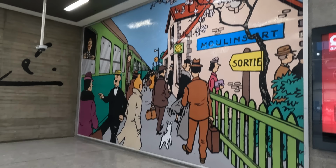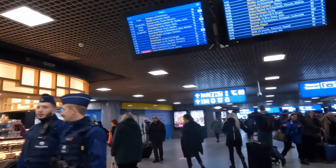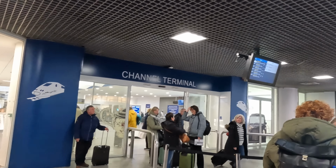Brussels South was first inaugurated in 1869 and has evolved from a terminus station to a through one over the course of the 20th century. The early 90s also saw it begin to host the Eurostar for services through the Channel Tunnel to the UK, and it is also served by Eurostar's Amsterdam to London route.